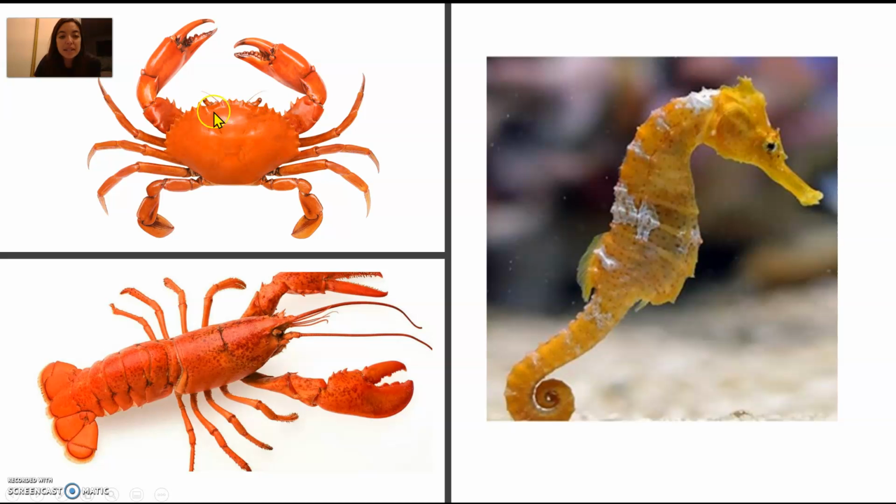But look, the crab has a more oval circle body. And look at the lobster, it has a long, almost rectangle body with some fins at the bottom. All right. So they kind of look the same, but they're not. They're different.